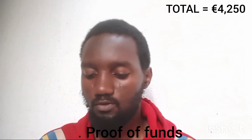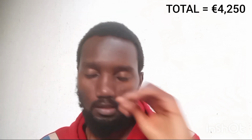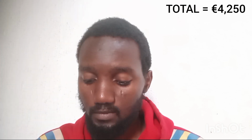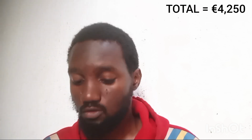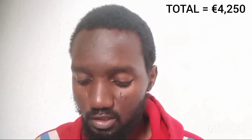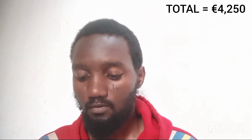Now let's talk about proof of fund, bank statement for living expenses in Romania. Romania is in the European Union, but it's one of the most affordable countries that international students can study in and live in. And because of this, the proof of fund is not so exorbitant. Basically, they require about 2,500 euro per year for an international student.